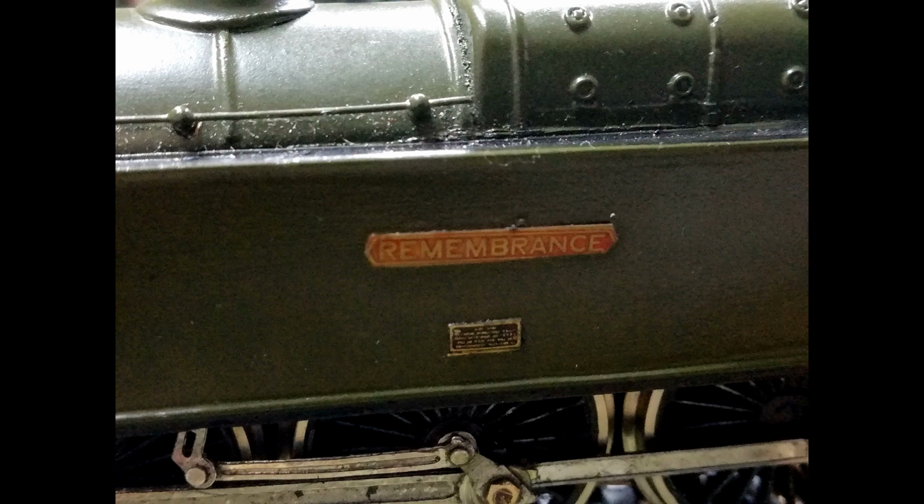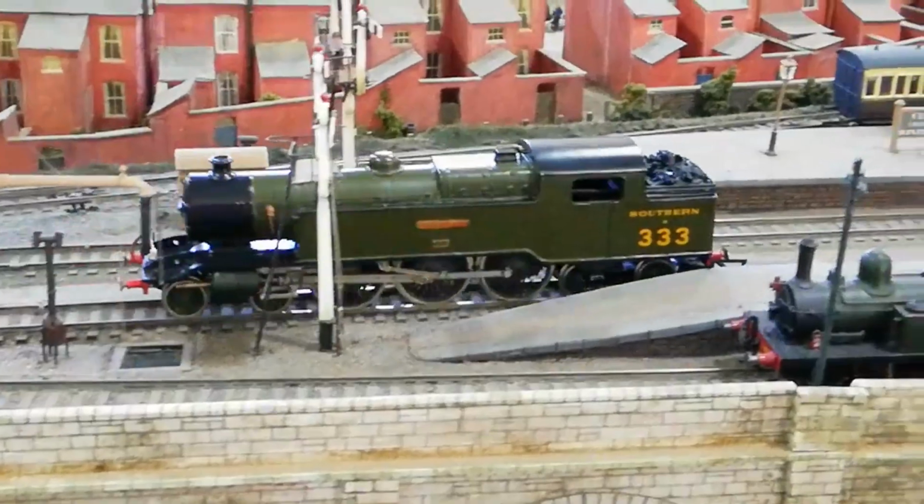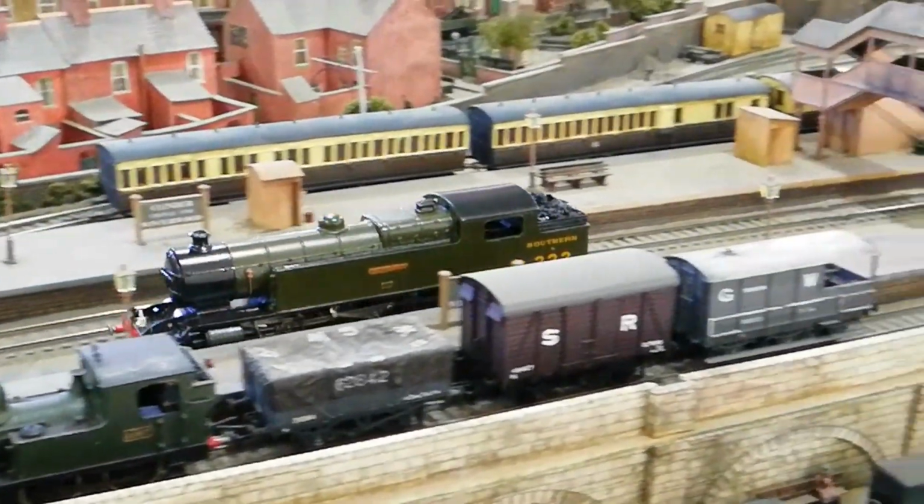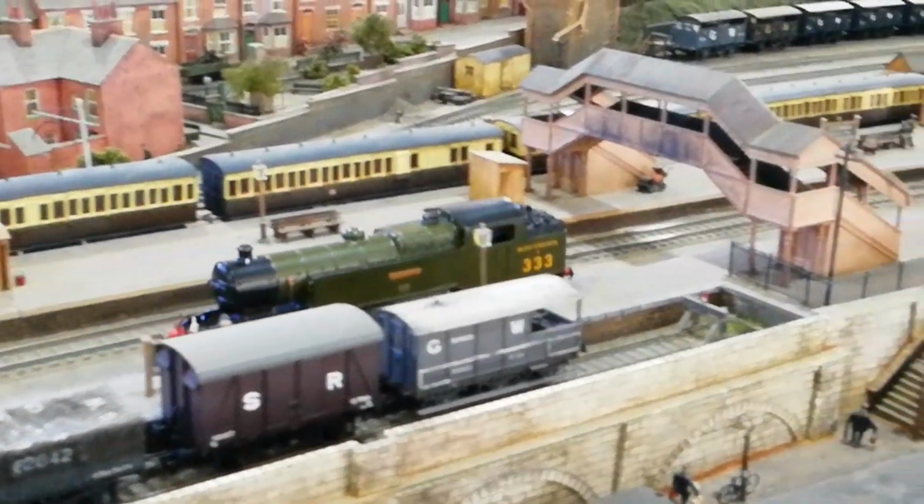Here we see the loco with her nameplate and commemoration plate. Unfortunately, these are only on one side of the loco. The rebuilt loco undergoes testing on my friend's layout set in 1930 on Great Western Railway.